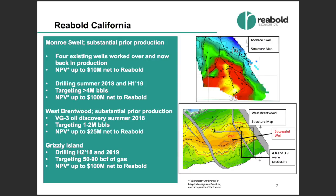Munro's Swell, which is in the top panel, is located where the well workovers took place. Again, the well workovers not only deliver cash, but de-risk the underlying next well that we will be drilling there, and the 3D seismic data located in the central cluster where the yellow is, combined with those wells, again, really are just a replication of what we did in West Brentwood.